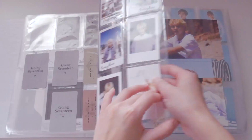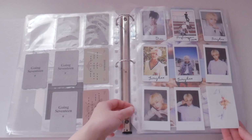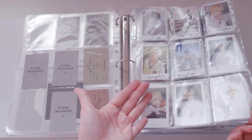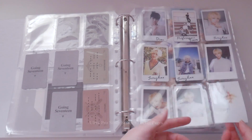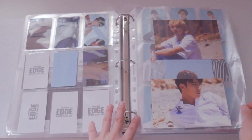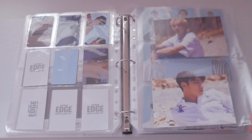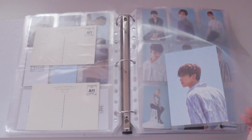And I forgot to mention, these pages right here, I did buy. I can't remember how many pages I bought. I bought like 100 pages of these. I don't think I even need that much, but I have them, so I might sell them off because I don't think I'll use that many pages. But these are the 9 card ones and they are very good quality. So anyway, these are the postcards that came with the all one albums. And then Minghao's right here by himself.